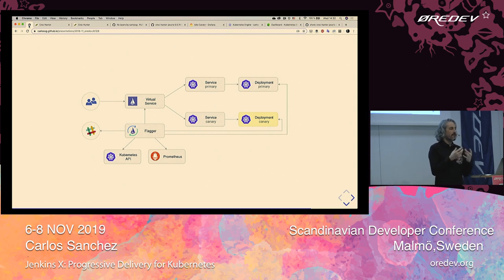You can configure this virtual service by hand by changing the YAML files to send traffic to one or another, or send a percentage, or do it as complicated as you want. But what we have is Flagger doing this automatically for us. It looks at the metrics from Prometheus, and it looks at the Kubernetes API and changes the virtual service automatically.